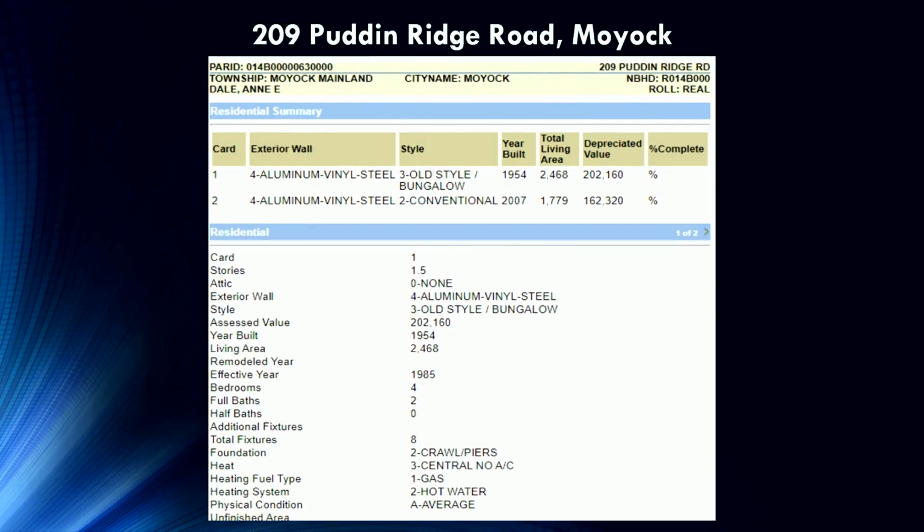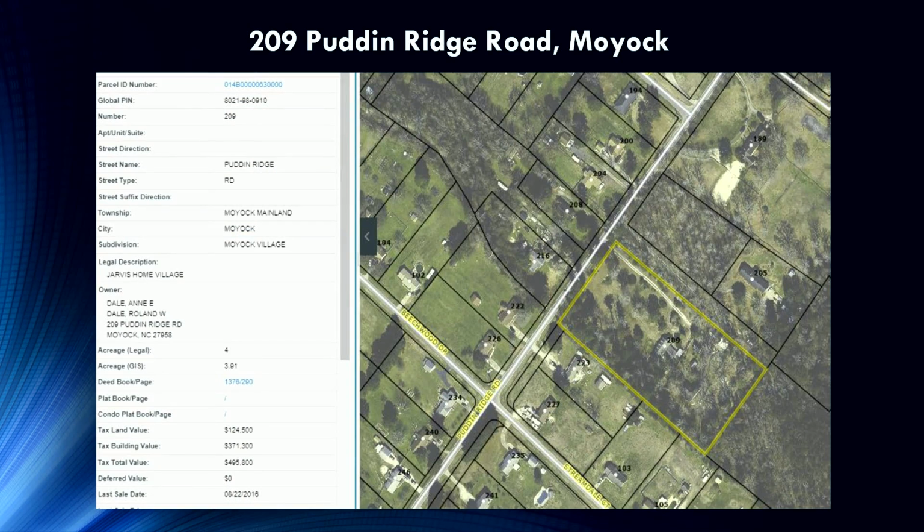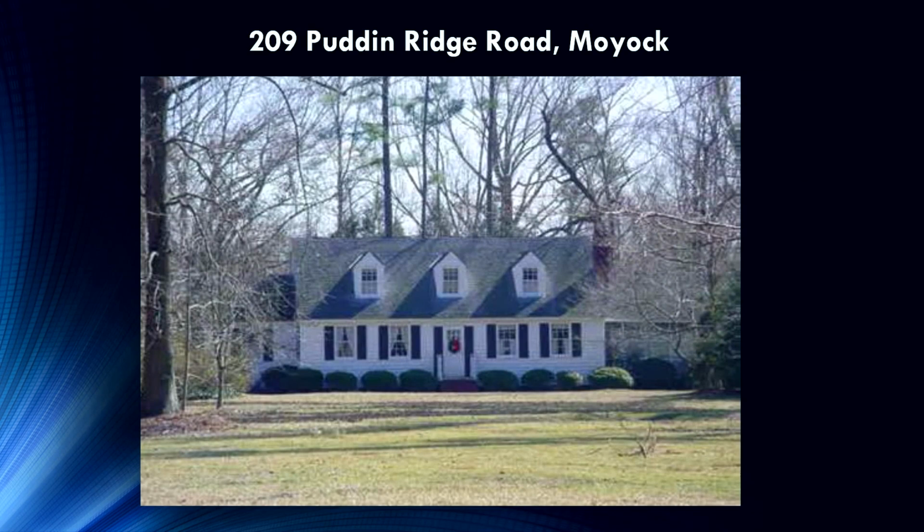The first one is 209 Putnam Ridge Road. According to our tax records, it was built in 1954, so it does meet the requirement of being at least 50 years old. You can see the location here on Putnam Ridge Road. It's not quite 4 acres of property, and the house on the property. And then some elevations from the tax records are shown here of the property.